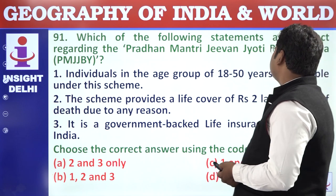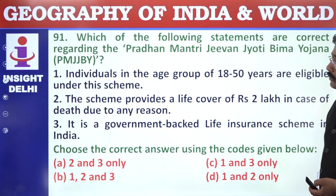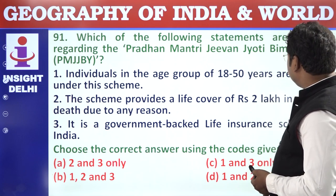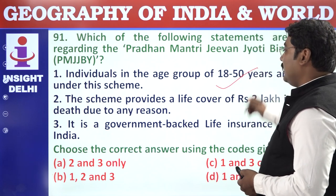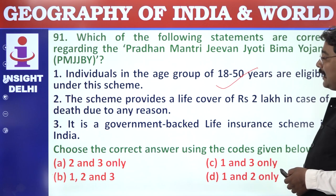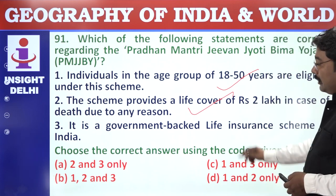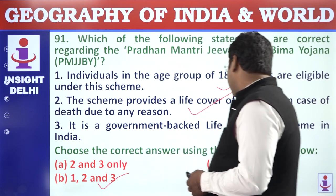Which of the following statements are correct regarding the Pradhan Mantri Jeevan Jyoti Bima Yojana, PMJJBY? Individuals in the age group of 18 to 50 years are eligible under this scheme. Yes, it's right. The scheme provides a life cover of rupees 2 lakh in case of death due to any reason. Yes, it is a government-backed life insurance scheme in India. Yes, it's right. All the three sentences are correct.